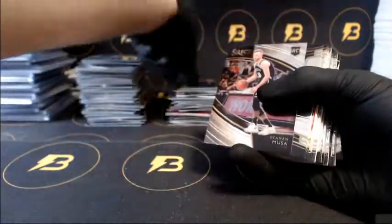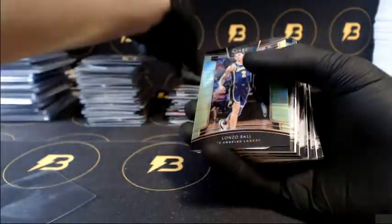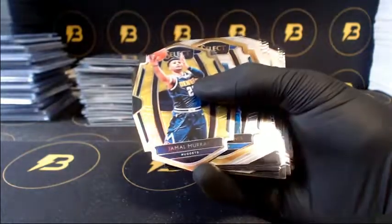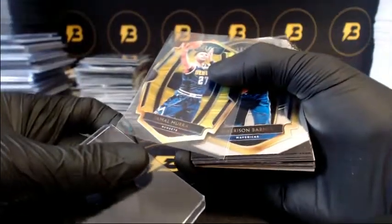Harrison Barnes for the Mavericks. We got Dunn for the Bulls. Nice Lonzo Ball for the Lakers, the 75. Nice Murray going out to the Nuggets out of 10. 6 of 10 on that one. So a couple golds this case. 2 not autoed and 1 autoed.